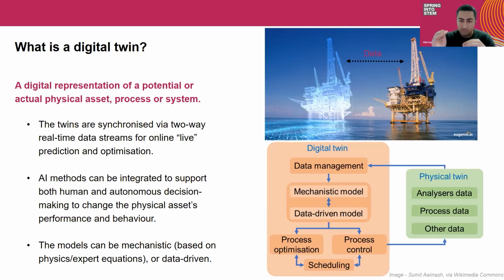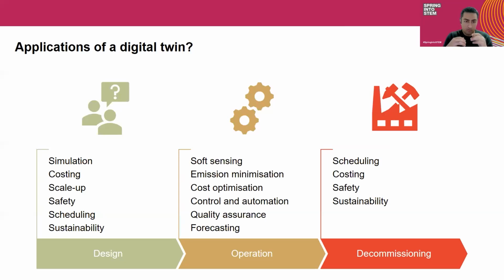So we use the live data from the physical plant in order to improve our model. We also use the live prediction capabilities of our model in order to control the physical system. In the bottom right-hand side, you can see the physical twin has different kinds of data. This data can come from sensors, from process conditions, from other types of data, such as weather conditions or feed specifications. These would all come to the data management system. Then it's fed to the models that we have. We can have one of these kinds of models, mechanistic or data-driven, or we can have both to have the best of both worlds. And then we can use this model to optimize or control the system.